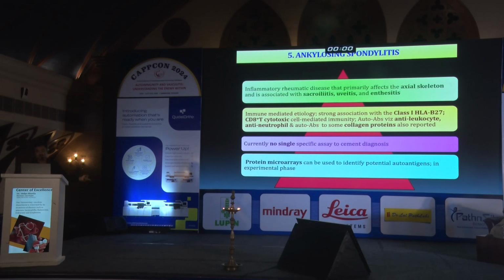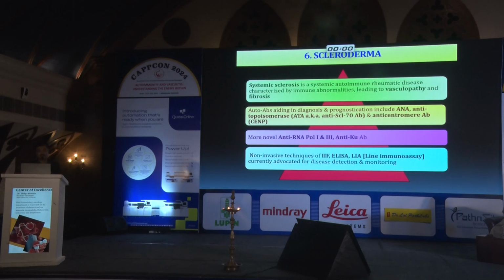And ankylosing spondylitis, as you all know, was discussed a lot in the last slide. It has active axial skeleton involvement with associated sacroiliitis, uveitis and other systemic manifestations. So HLA-B27 detection is a very important marker of ankylosing spondylitis nowadays.